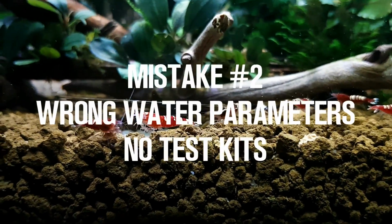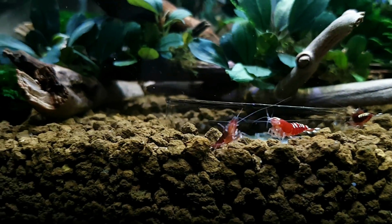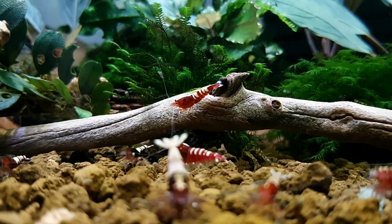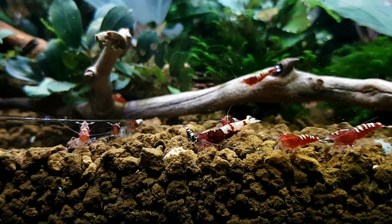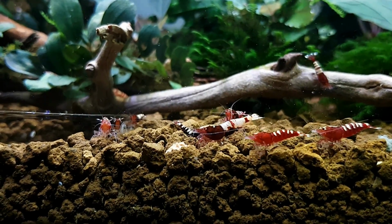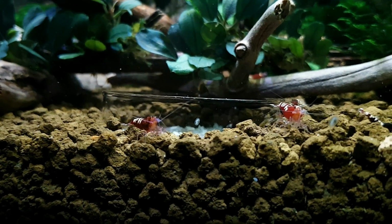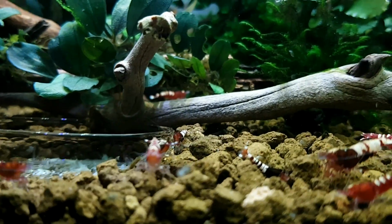Number 2, wrong water parameters. Now this ties in very closely with number 1, with research. Depending on the type of shrimp that you're keeping, they require different parameters. So Neocaridina, for example, are a hard water species and require certain parameters, while Caridina are a soft water species. They have totally different setups and water parameters. So again, tying to number 1 about the research, make sure your water parameters are correct.